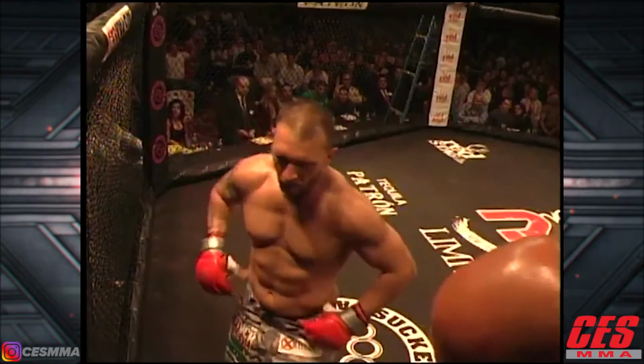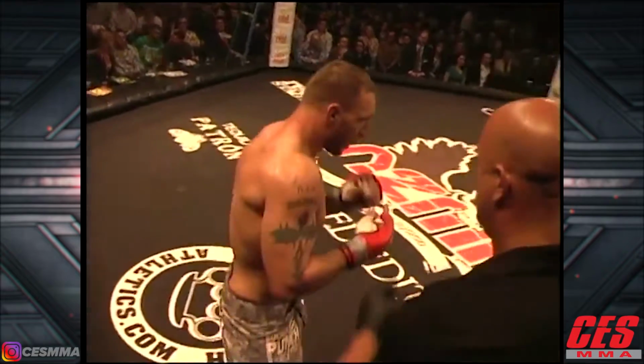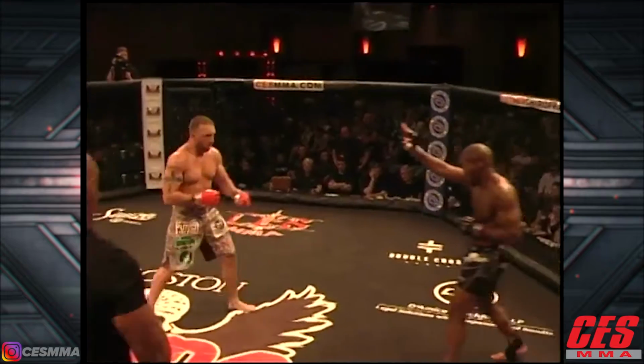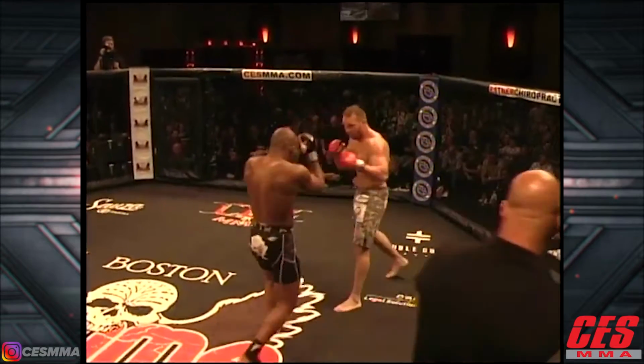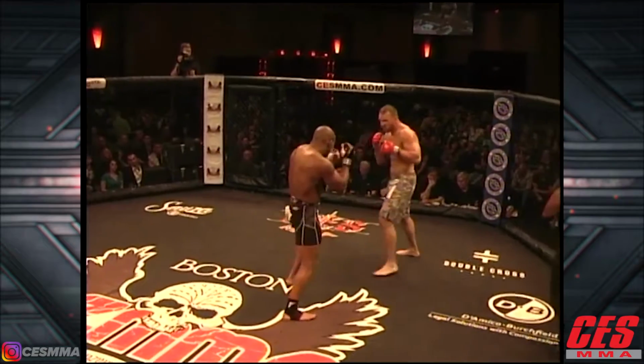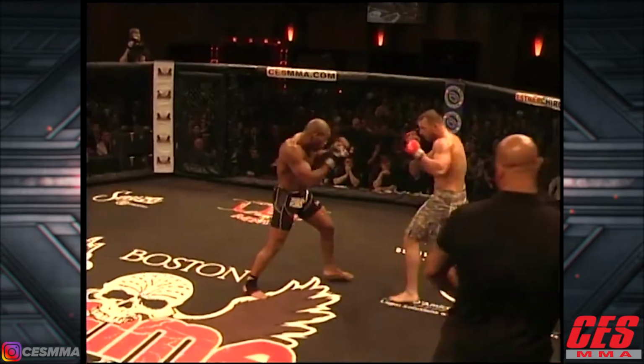These guys both want to win. Both these guys, make no mistake about it, they're trying to take each other's head off. But there's still a mutual respect there. That loose mouthpiece, a byproduct of those left hooks by John Howard. A couple landed, I would imagine so. Something Chattelle will have to be cautious of as this fight progresses.